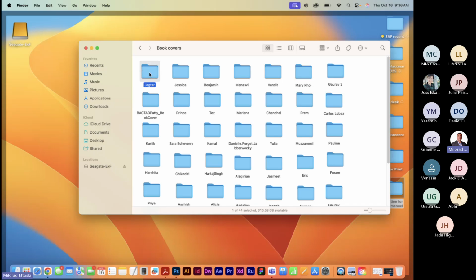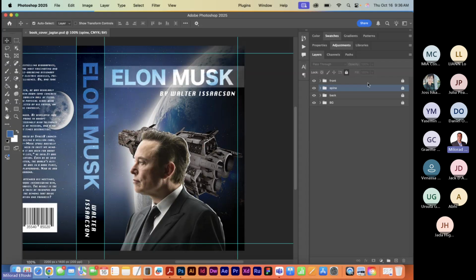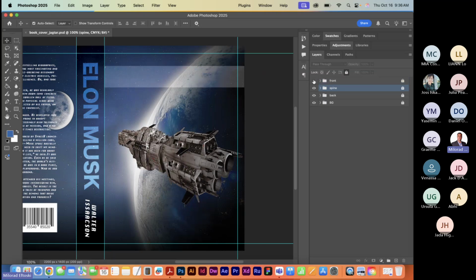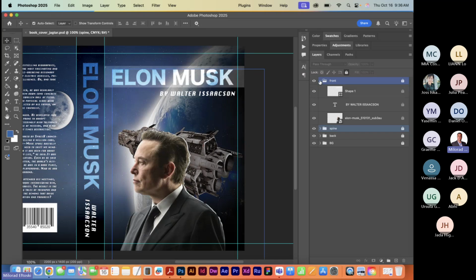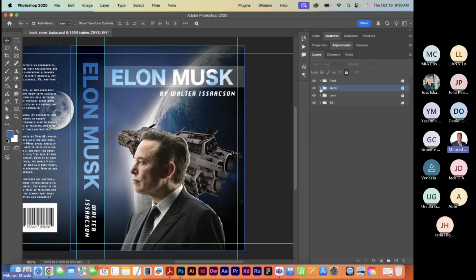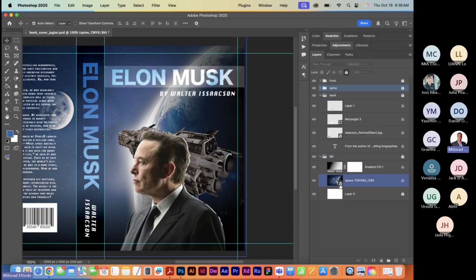I think Jacktar did a good job with that. So there's the front group, there's a spine group, there's the back group, and there's the background group. So it's all in groups. If I open up each group, I see the layers, right? There's the layers right here. So you can see each layer inside the group. There's the back as well, and there's the background. Okay, so there's a lot of different layers and groups that go into it.